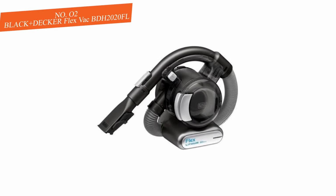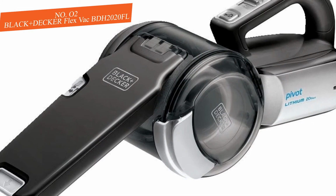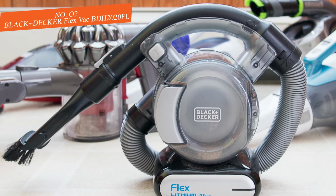It can't quite compete with some of the premium models. However, we think it holds its own quite well, especially when you consider that it costs substantially less. We think it's a great use for your handheld vacuum budget.